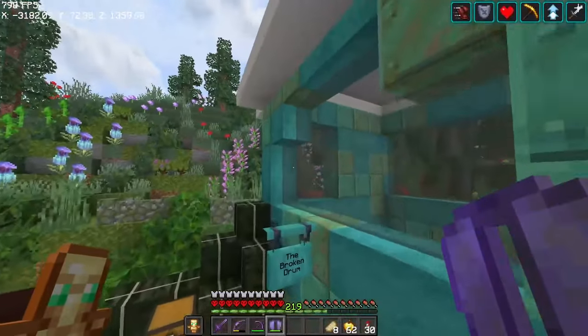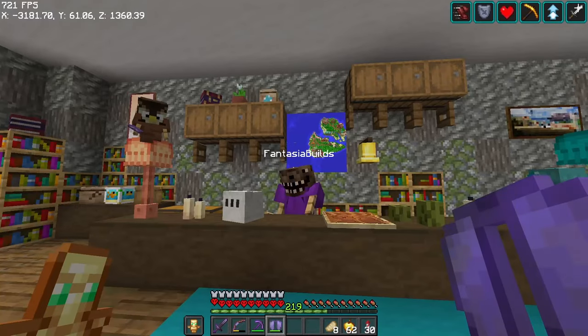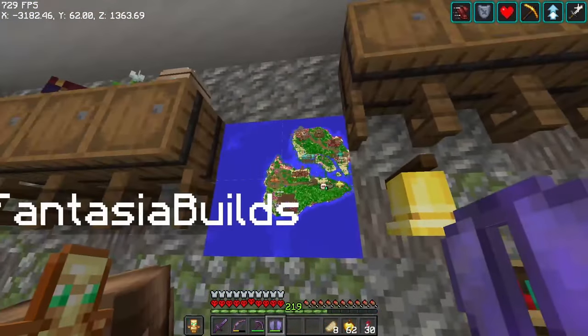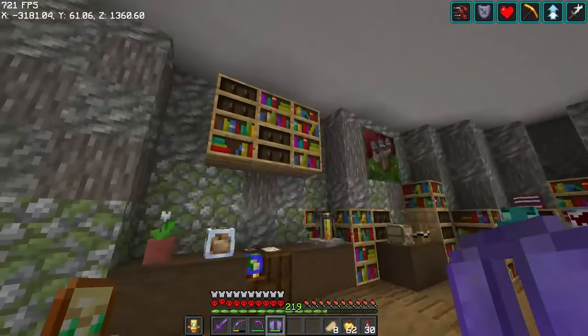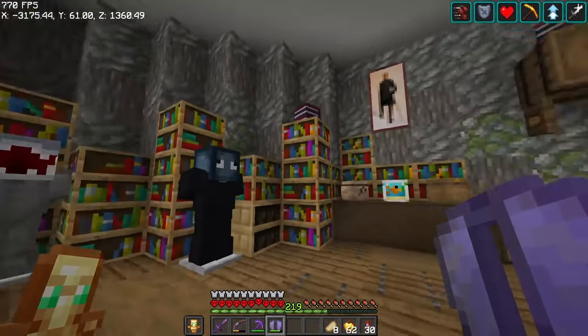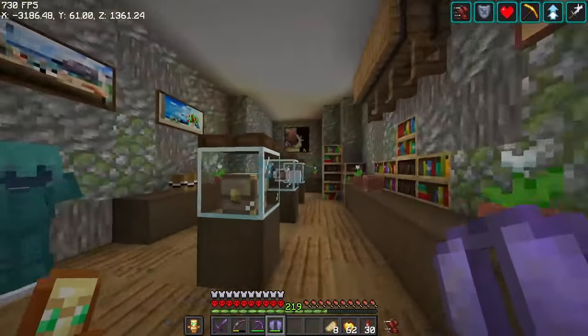If we come up into here, it is called the Broken Drum. Come down into here, it's run by Fantasia. He runs the general shop around here. We have a map of the entire island back there. This is where you can buy some dive suits, Davy Jones costumes, dirt inside of a jar. You name it, you could basically buy it here if you need anything. He's got his little owl guy who hangs out up here as well.